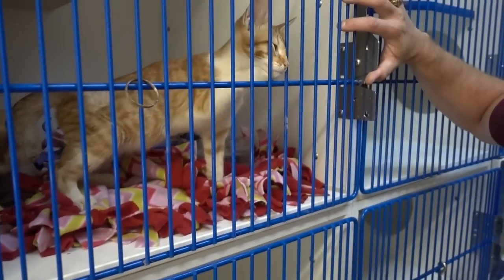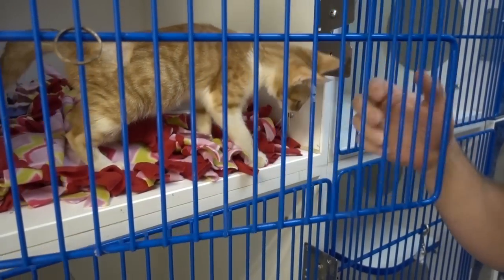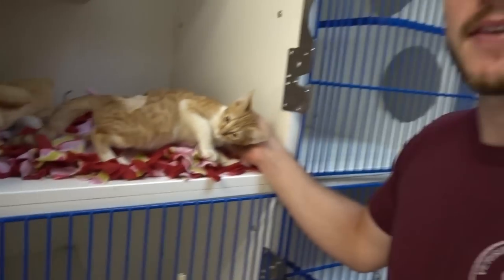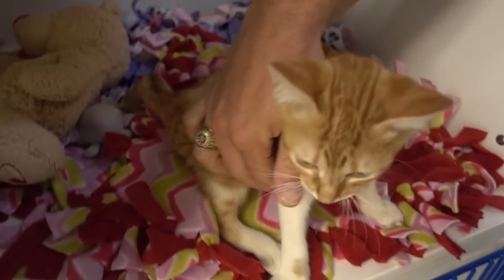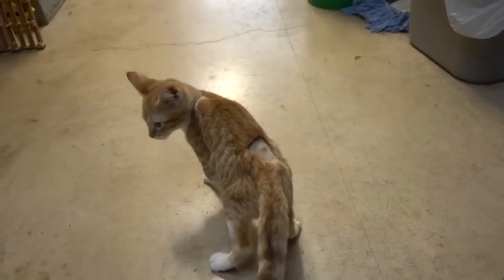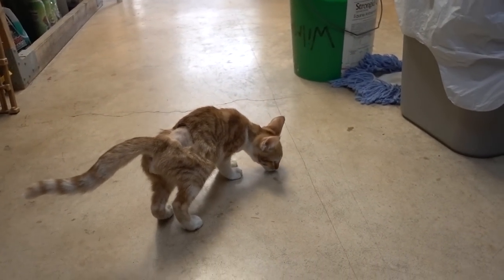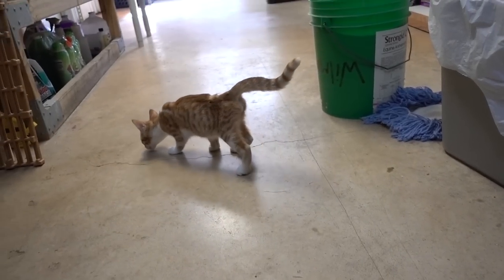It's been a few more days, and check out this dude. Hi, bud. Hi, buddy. Don't fall out of the cage. We don't need you breaking anything now that your legs work. So he has a tiny little bump there, but his hole that I made is totally healing up. Check this out. Look at him walking. Come here. Awesome.